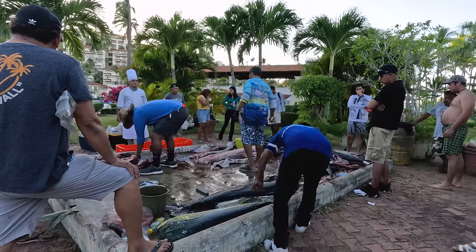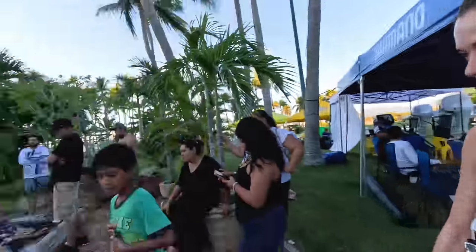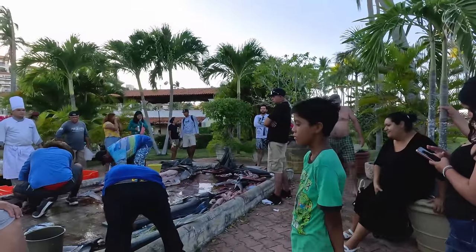And it smells like a delight over here. It's a lot of fish. It's like incandescent, this swordfish thing. It's beautiful. The swordfish is really cool.